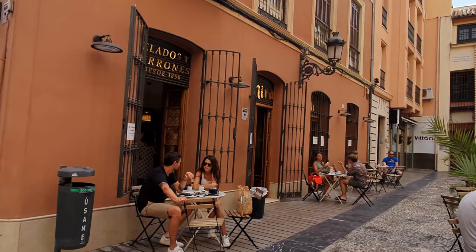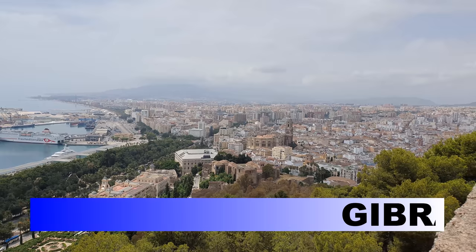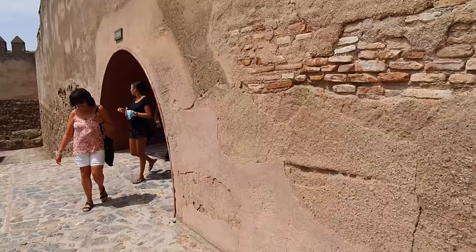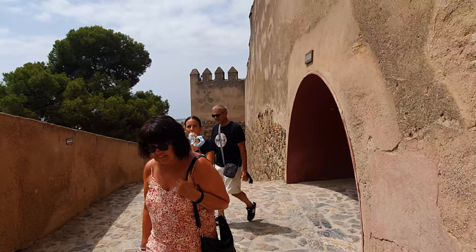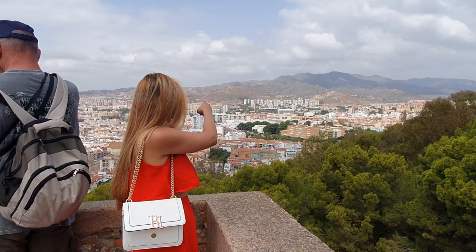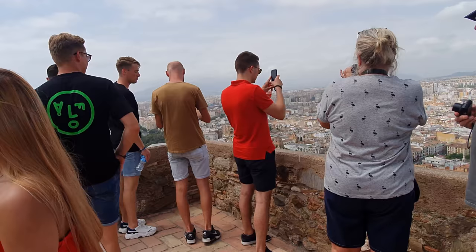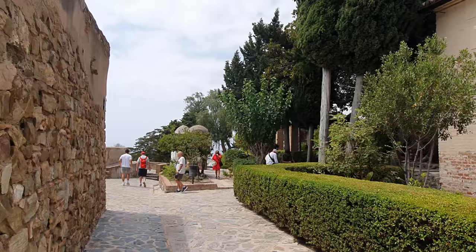Here's my top 1, the Gibralfaro Castle. One remnant of Malaga's Islamic past is the stony ramparts of the Castillo de Gibralfaro, spectacularly situated high on the hill overlooking the city. Gibralfaro Castle gives you the best views you can find in Malaga City Center. The castle was built by the Moors for defensive purposes, hence its prime location, and today you can enjoy the scenery from the high defense walls as you walk around them.